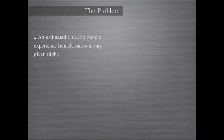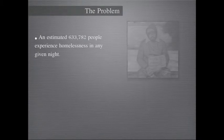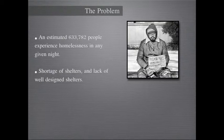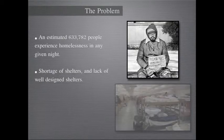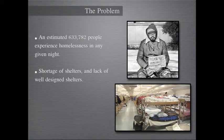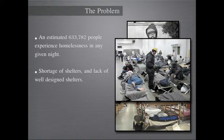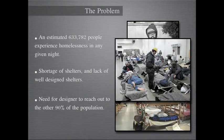We begin the tour with a little bit of background information. It is estimated that 633,782 people experience homelessness on any given night. Many flock to shelters but are turned away because of overcapacity. Shelter environments are often crowded and do not provide an environment that fosters a sense of self and belonging, important to help homeless individuals get back on their feet and become contributing citizens again. There is a need for designers to reach out and contribute to the other 90% of the population that would truly benefit from design services.